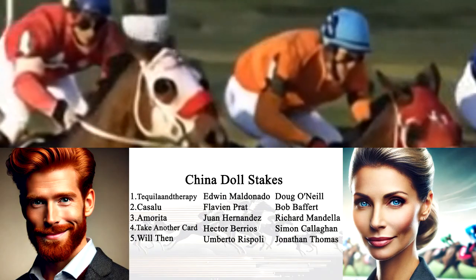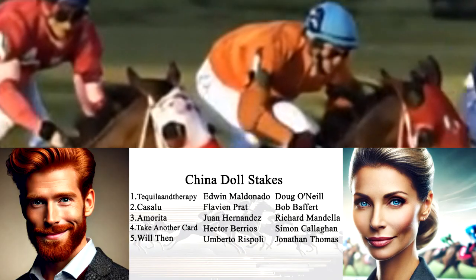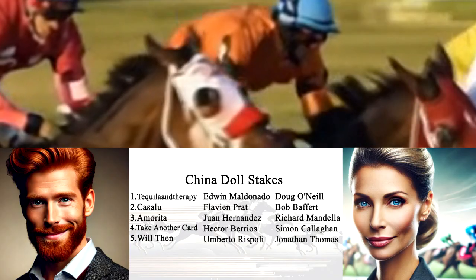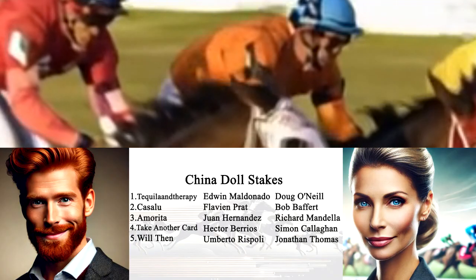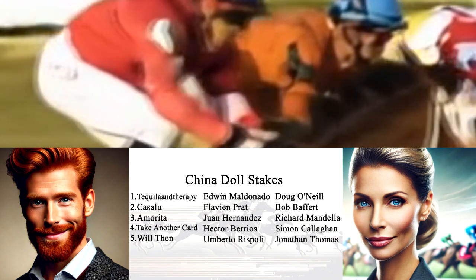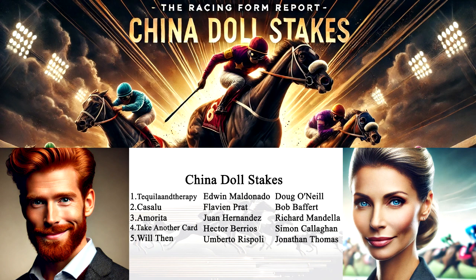And you can't forget about the connections. Bob Baffert is her trainer, and Flavien Prat is riding her. That's a tough combo to beat. Like a dream team, right? Baffert's a Hall of Famer. Prat's one of the top jockeys in the country. And the numbers back it up. Baffert has a 31% win rate. Wow, that's impressive. Prat's right up there, too, with a 30% win rate.